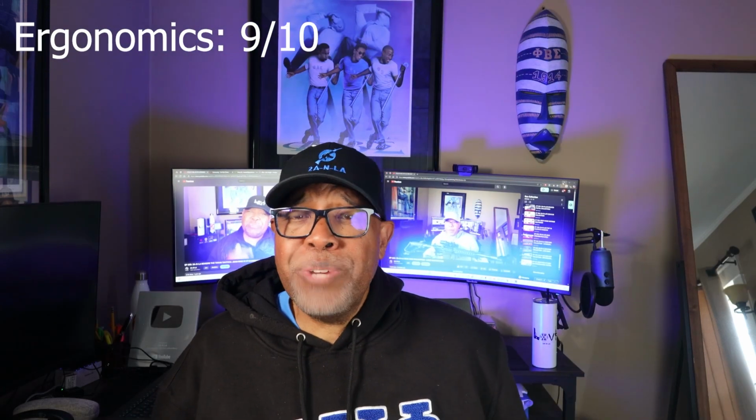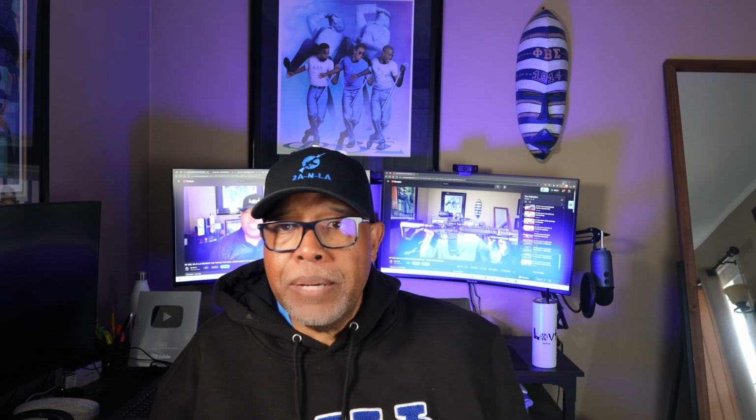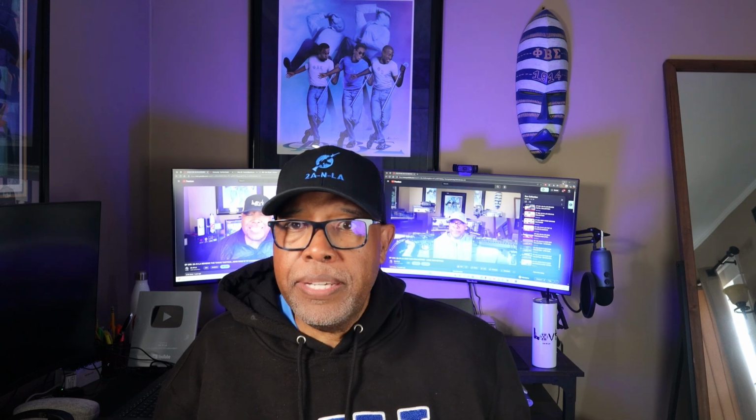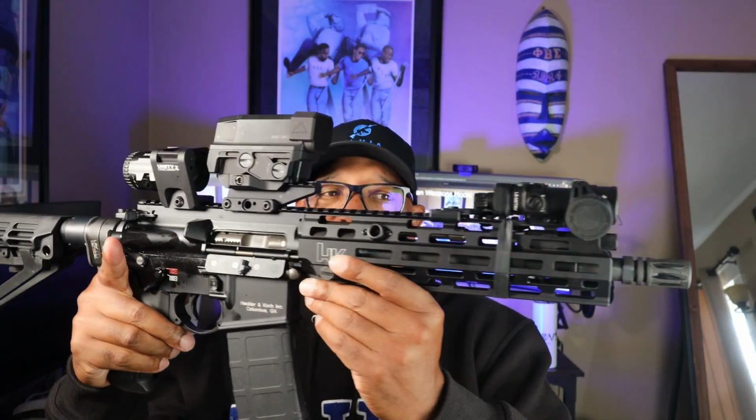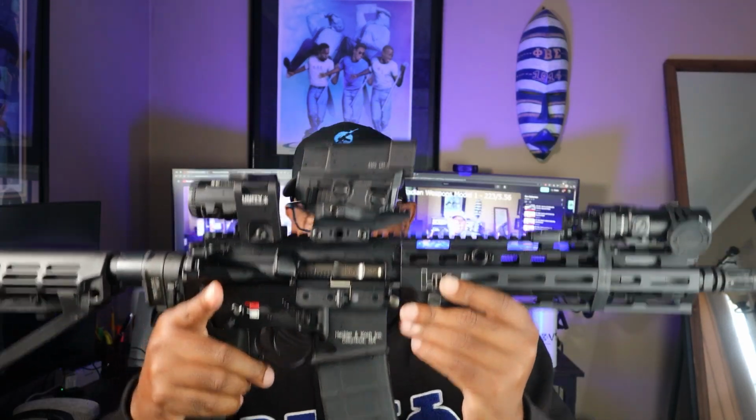All right, fam, these next two categories, we're going to lump them together, and that is aftermarket support and maintenance and upkeep. Did I mention that this was an AR-15? I did, right? So if it's an AR-15, there is more aftermarket support than we know what to do with, as you can see by the way this rifle is outfitted. So yeah, fam, 100%, 5 out of 5 for aftermarket support.